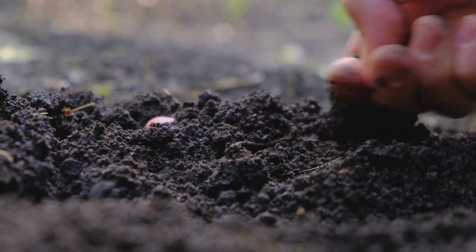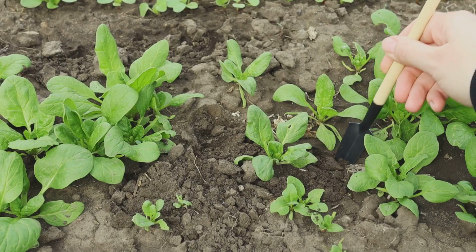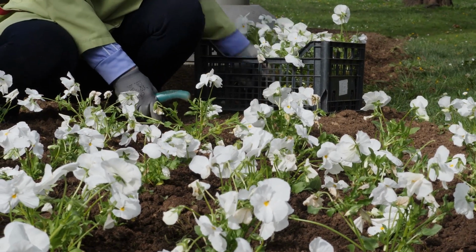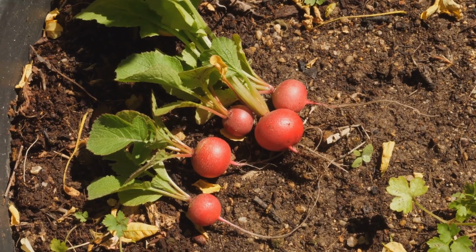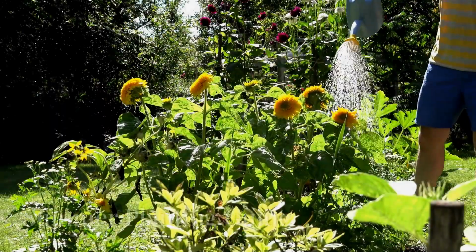Spring is the season of new beginnings. Start with these cool season crops that thrive in the mild temperatures of spring. Lettuce and spinach, quick-growing leafy greens that can be harvested multiple times. Peas, plant early for a sweet and crunchy addition to your garden. Radishes, these fast-growing root vegetables are perfect for early spring harvests. Plant these as soon as the soil can be worked to get an early start on your garden.